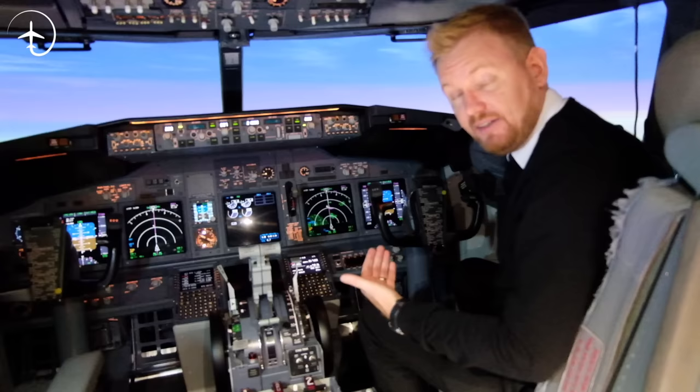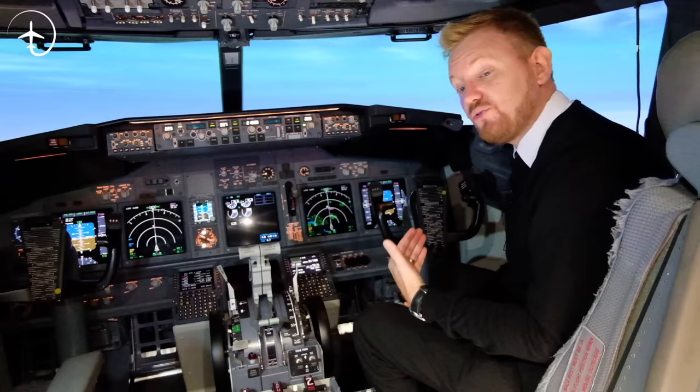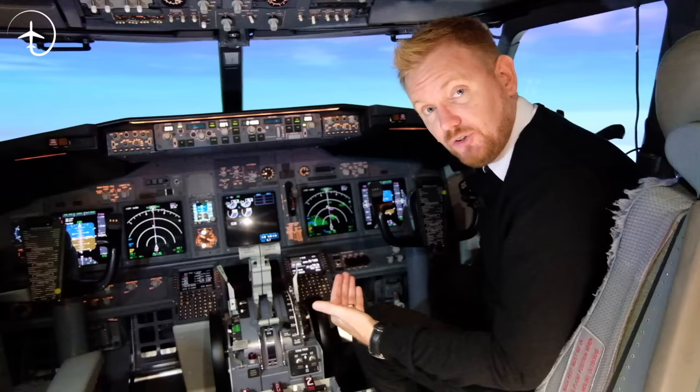So now, the absolute first thing that you need to do after you've sat down is find a headset, because you need to initiate some kind of contact with air traffic control. I want to really emphasize this: without contact with air traffic control and without them finding someone that can help to guide you down, this is going to be impossible.